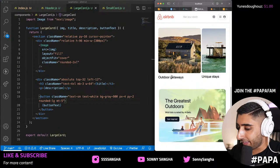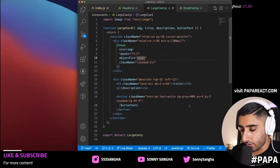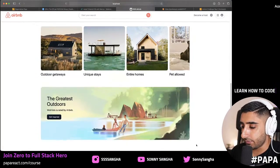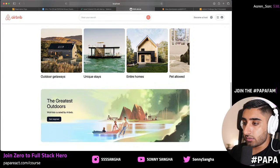Okay, and I think that's actually the LargeCard section done, right? And you see how it, oh, oops, I'm actually resizing the wrong thing. It actually looks perfect, whatever size we have, and then the max width kicks in for the overall section. Looks really good, okay? Looks really, really good.